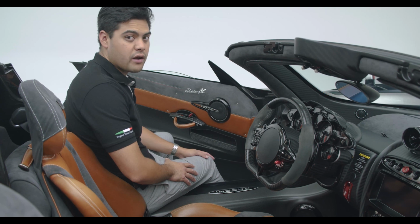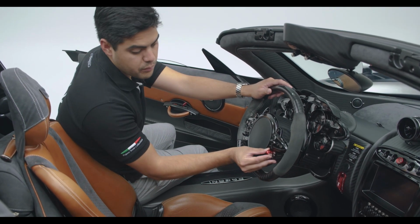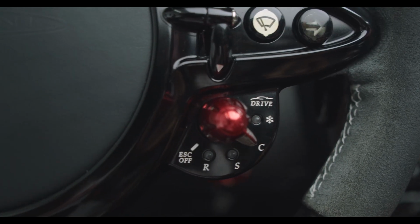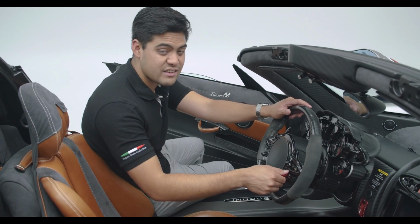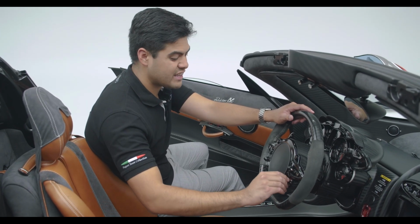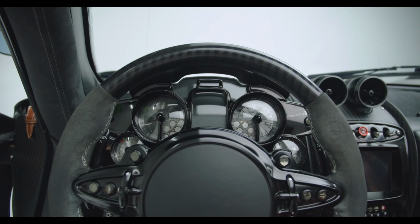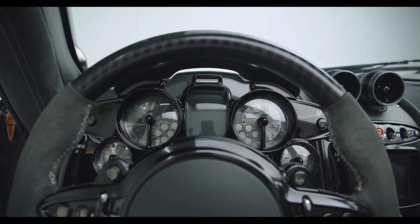Just like other Pagani Huayras out there, this car has different modes that you can drive in. It has an IC road mode, comfort, sport, race, and then ESC off. And each thing creates a whole entirely new experience when driving this car. It changes the characteristic, how it shifts, how the power comes on.